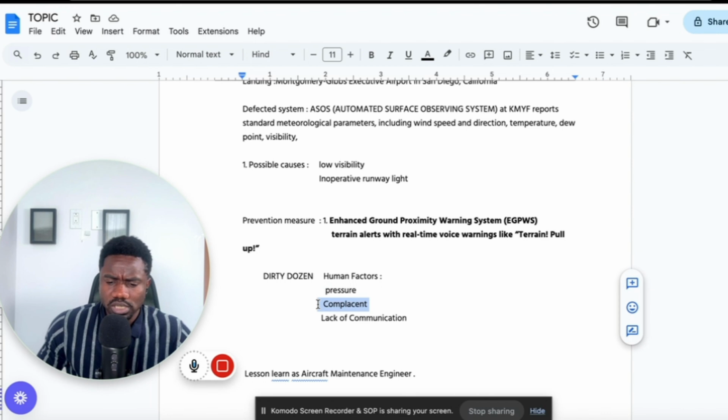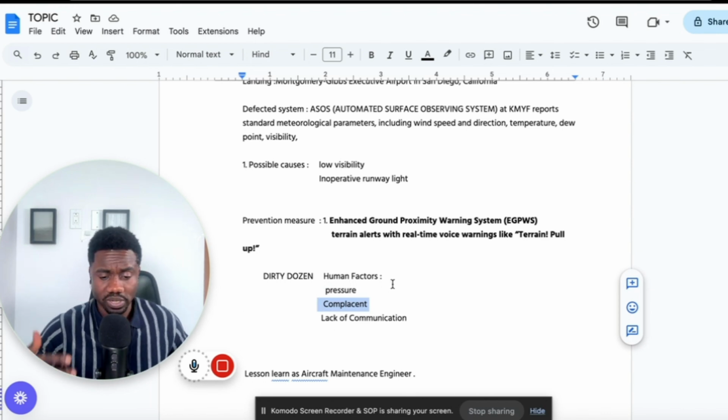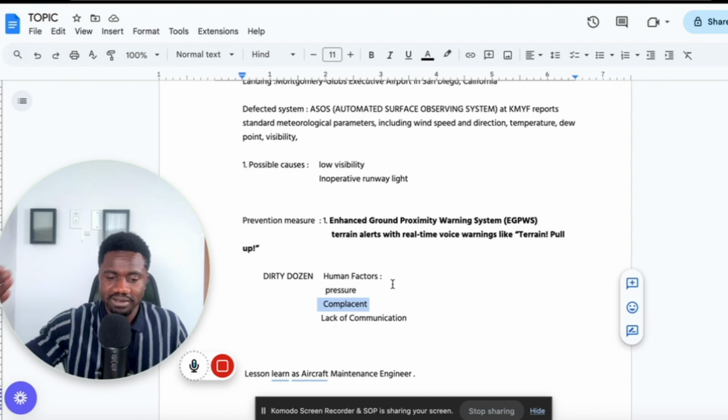The second one I'm going to talk about is complacency, right? Complacency is when you've done something a couple of times, a lot of times, and you feel like you're perfect at something, right? And this is something that we aircraft maintenance engineers do experience, because a lot of times we do tasks that are common. We do it every time. And I'm pretty sure pilots experience the same thing too, right? Because they take off and land every day. This is something they have done, right?